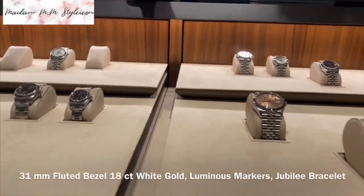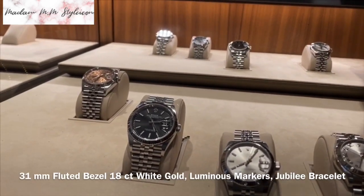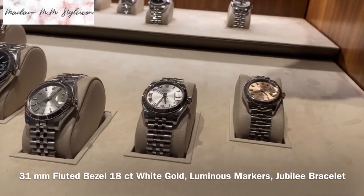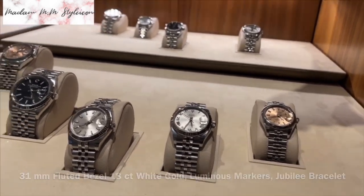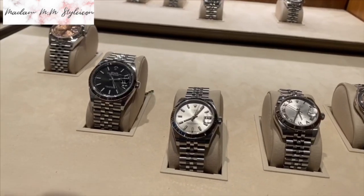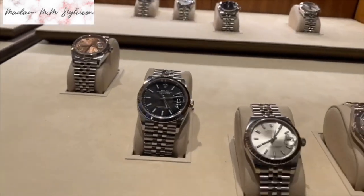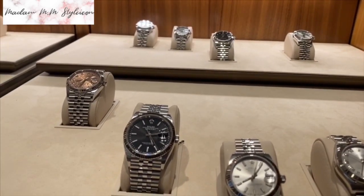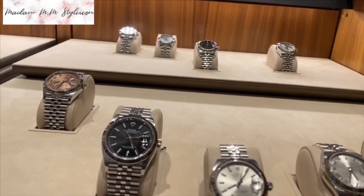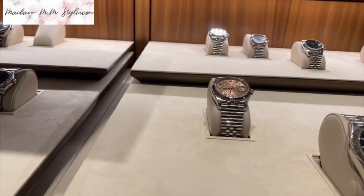On here, this is the 31mm with the Jubilee bracelet, with the fluted bezel. Similar to this, it can look like that but bigger. This is 28. This should be like this one but black. So the black dial in this too. That's how it's going to look, but with a smooth bezel. This is my watch on here, the one with the black dial.